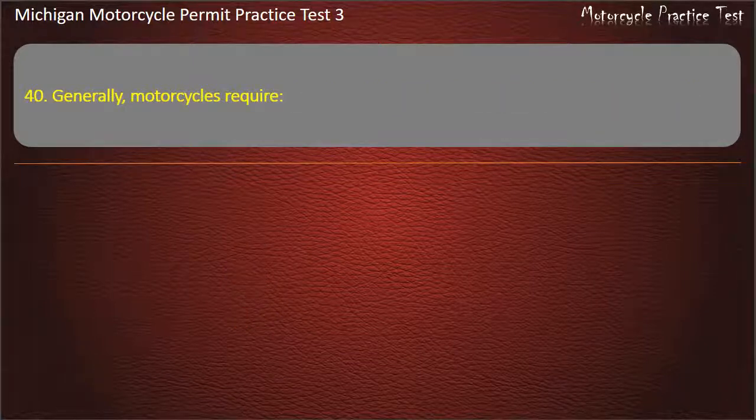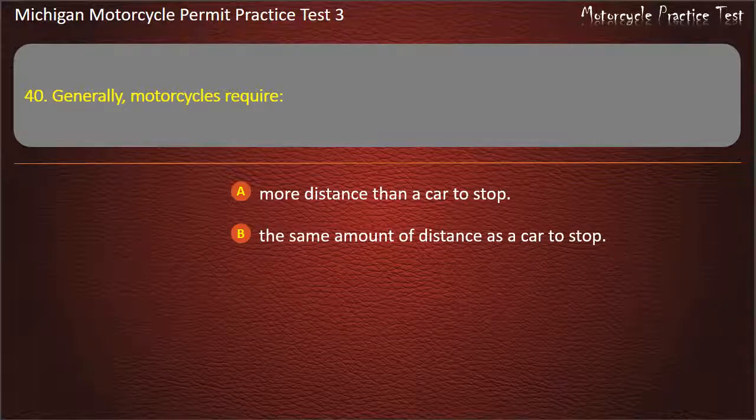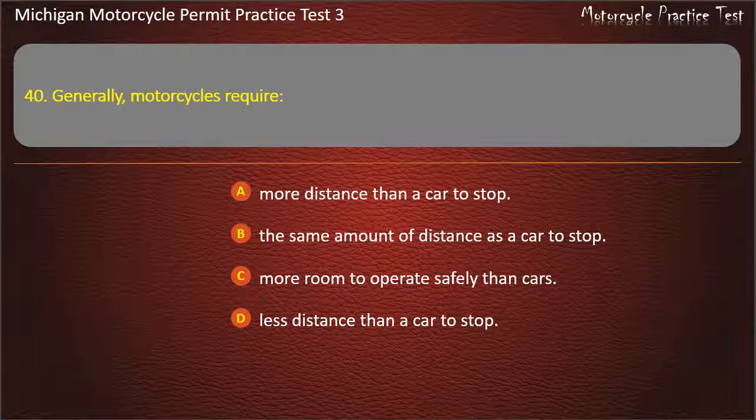Question 40. Generally, motorcycles require more distance than a car to stop. The same amount of distance as a car to stop. More room to operate safely than cars. Less distance than a car to stop. Answer. The same amount of distance as a car to stop.